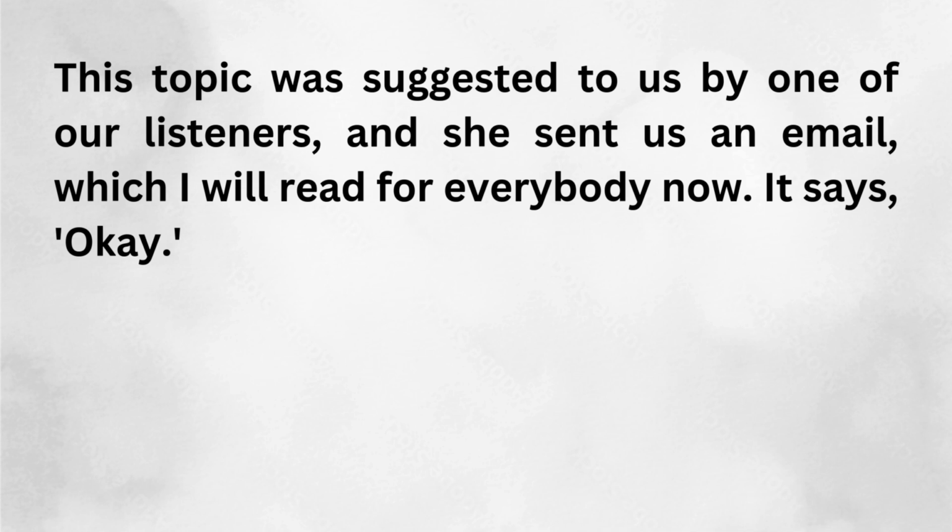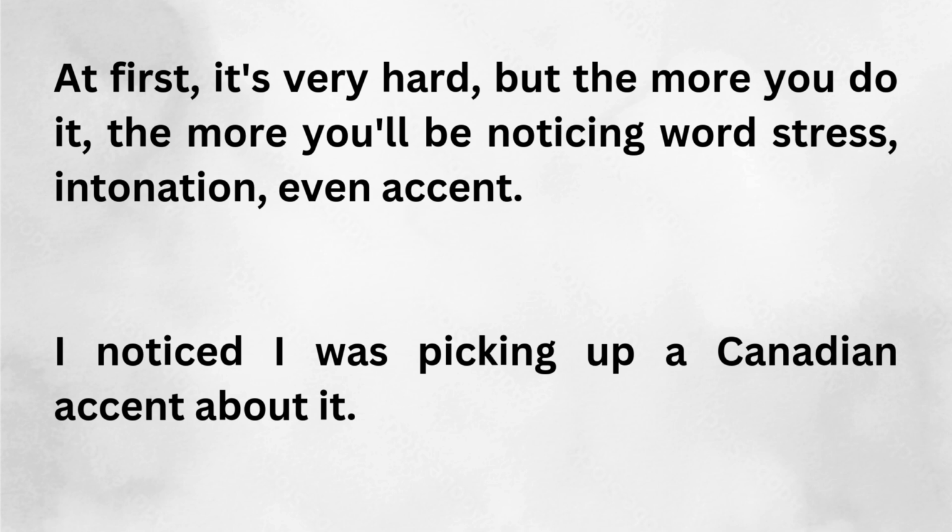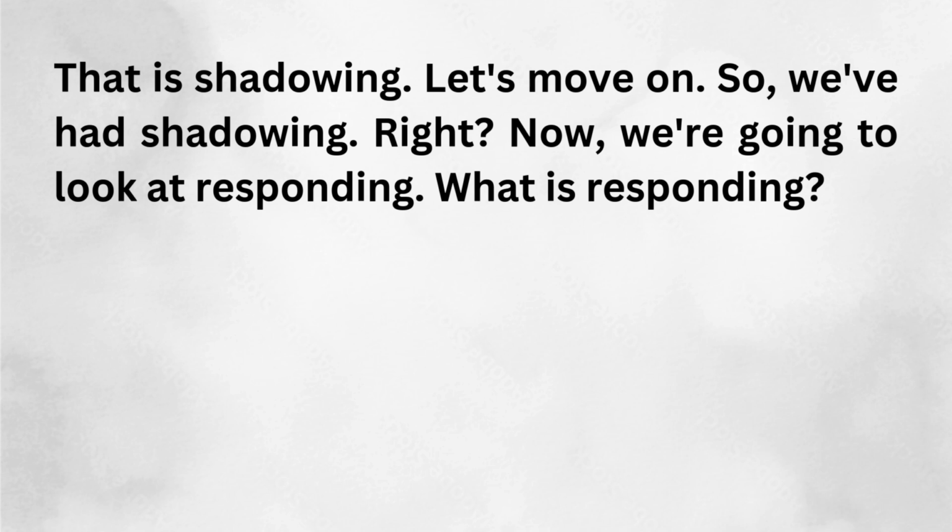Okay. I think you get the idea, right? So, it's different from, wait, listen and repeat. It's shadowing, following closely. At first, it's very hard, but the more you do it, the more you'll be noticing word stress, intonation, even accent. I noticed I was picking up a Canadian accent about it. That is shadowing. Let's move on.